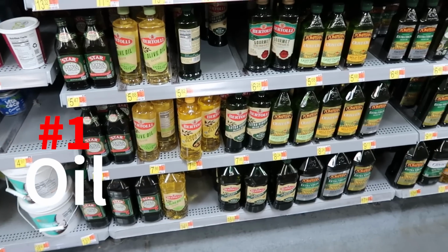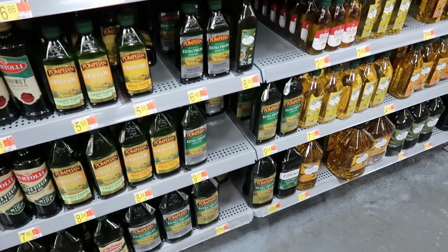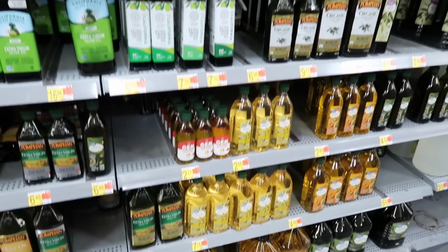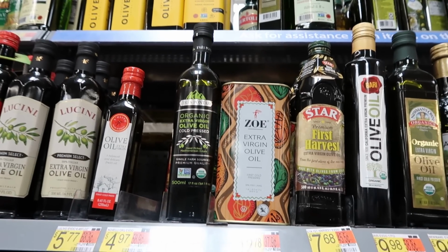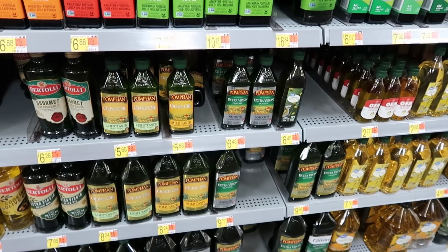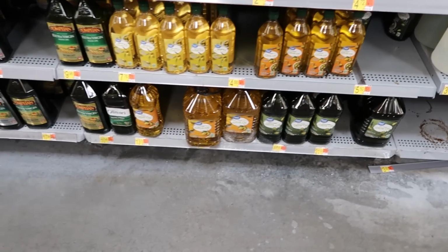Let's head back to the grocery store. Now, I love having an extra virgin olive oil as your essential, and it's so difficult to know which one is the best one. I prefer the one in the tins, like this one up here, this first cold pressed, but this is like $13. So let's see if we can find one that's more budget friendly.